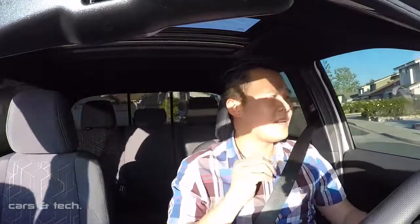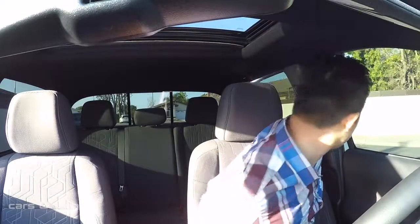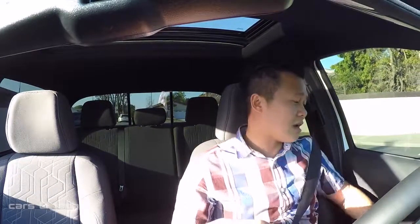It's got a lot of tech in here with a keyless entry mechanism and a push start, which is pretty cool for a truck. You don't usually see trucks with a push start. It's telling me that one of my doors is open, so let me make sure I close my door. That's the back door. All right, so let's take a test drive. Let me roll up the window.